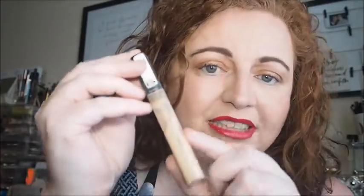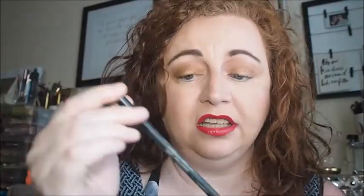I use this Maybelline Fit Me concealer just on the eyelids, so it's been lasting for ages. I think it's probably about down to there. So I have got quite a bit of product to use, and because I'm only using a little bit on each eyelid, it's lasting forever. I don't know what shade this is because it's so old and it's rubbed off, but oh yeah, it's in the shade 10. But it is quite dark. It's too dark to use as a concealer, so that's why I use it all over the eyelids, just as a base.